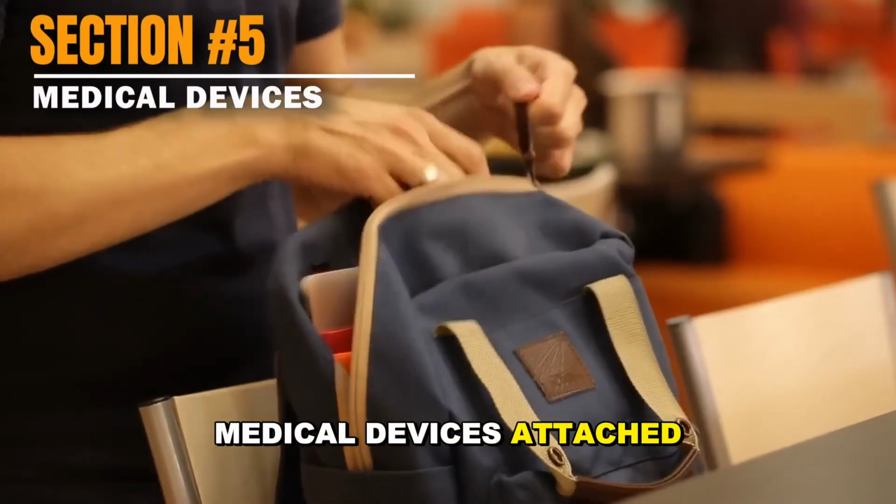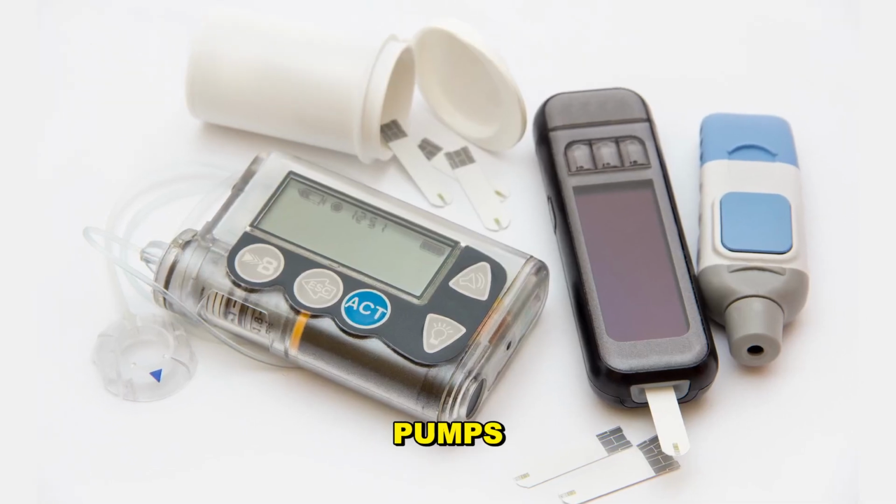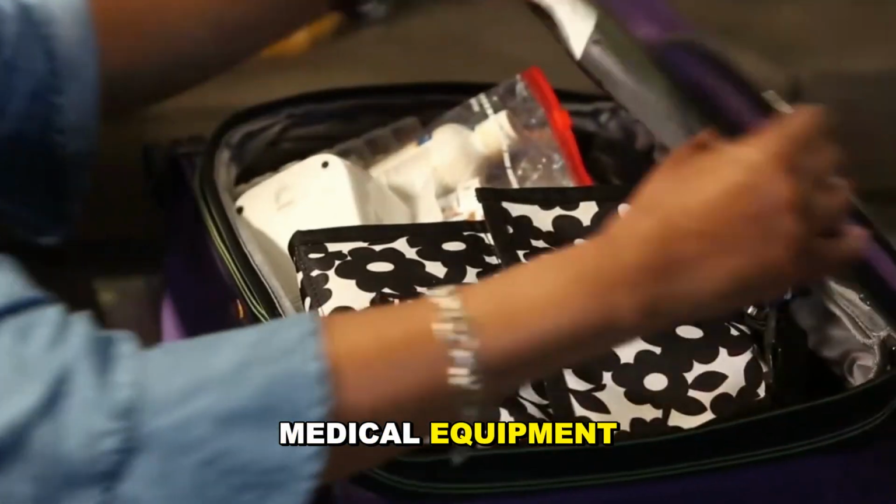Medical devices attached to your body follow special procedures. This includes insulin pumps, continuous glucose monitors, and other attached medical equipment.